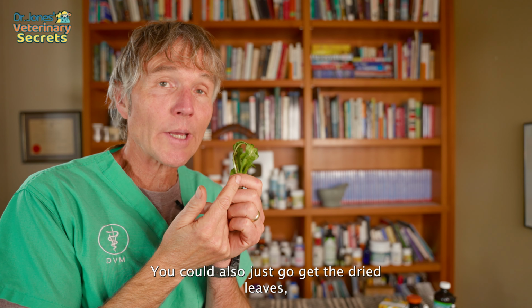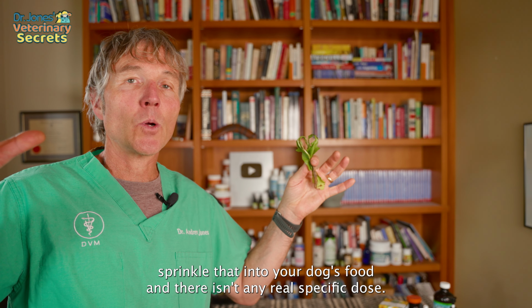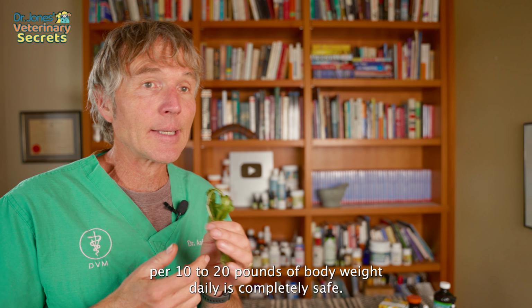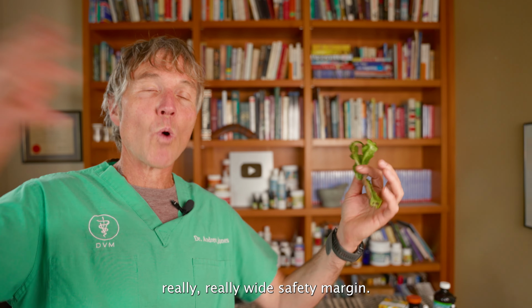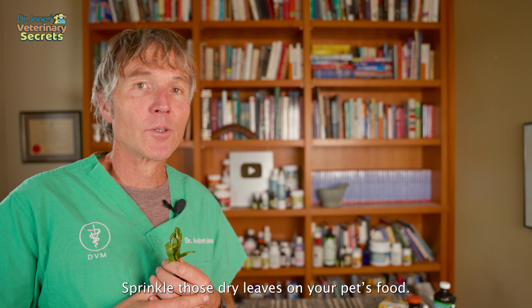But you could also just go get the dried leaves, sprinkle that into your dog's food. And there isn't any real specific dose. I think if you go around the guideline, about a tablespoon per 10 to 20 pounds of body weight daily is completely safe. But it's seen as something that you can't overdose on. Really, really wide safety margin. So feel free. Sprinkle those dried leaves on your pet's food.